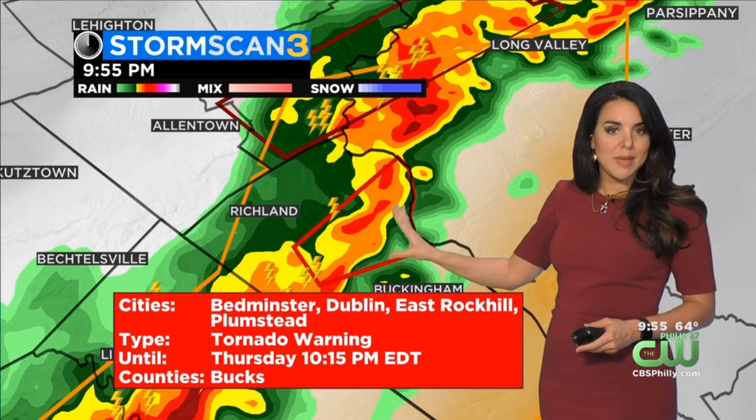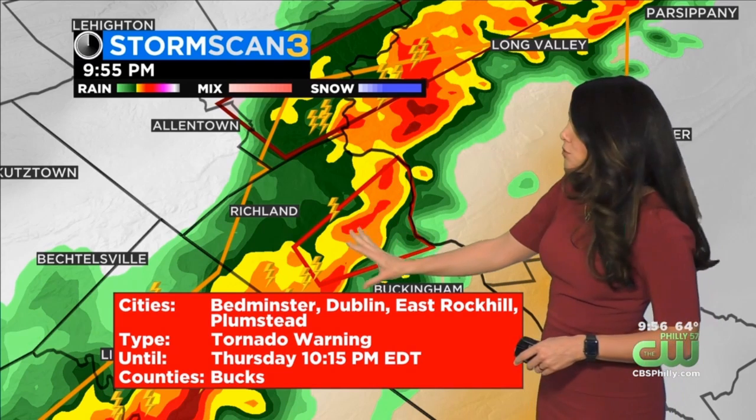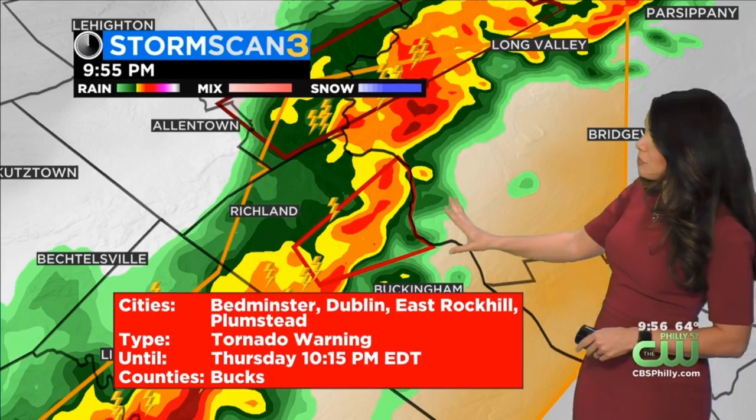But again, you can see just that little hook shape, an indication on the radar that there may be some rotation. Also very heavy rain. This is coming through at night. This is coming through after kids may be in bed. If you're in this area, safest to wake everybody up, get them into the basement or an interior room. We knew this was coming, and this is our very first tornado warning of the night, and it's in a very highly populated area here in central Bucks County. Could cross over into portions of northern New Jersey. That remains to be seen.